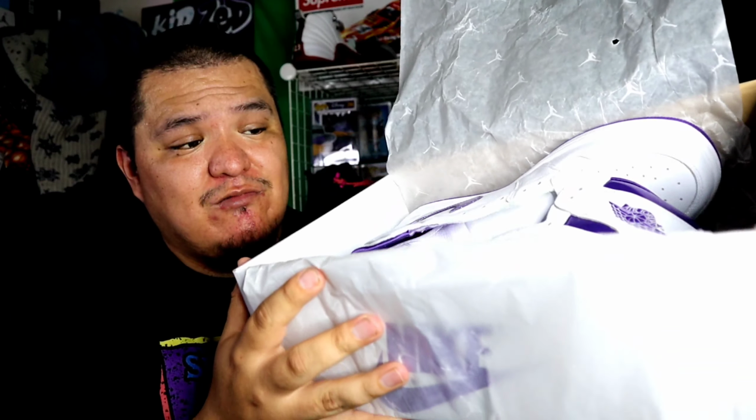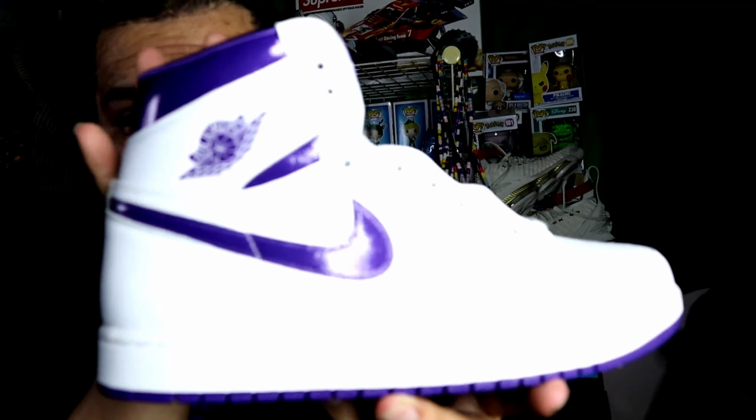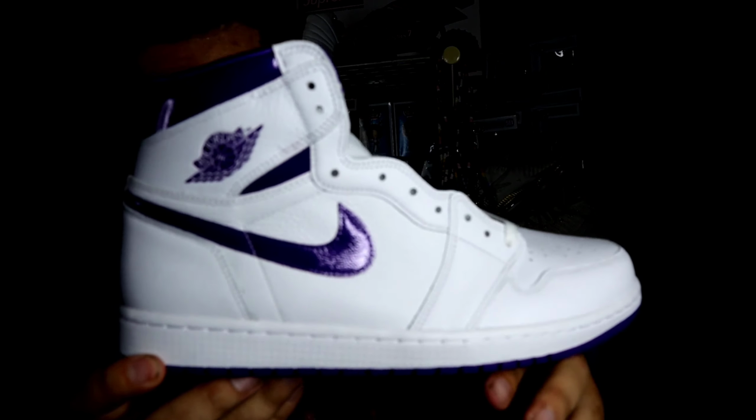But here they are. The Air Jordan Retro 1 Court Purples, the highs. If you guys don't know the colorway, it's a women's Air Jordan 1 High OG. And the color is white, court purple, blant, violet, court. I don't know what that is. But like the vids, we'll check it out one by one. So here it is, the Air Jordan Retro 1 High Court Purples, man. These things right here are being slept on hard, man, because I think they're going for under $200.